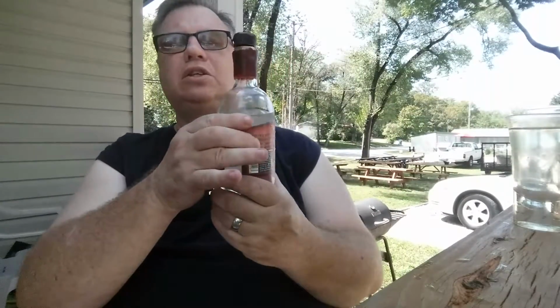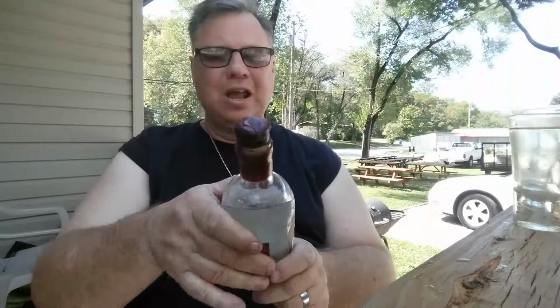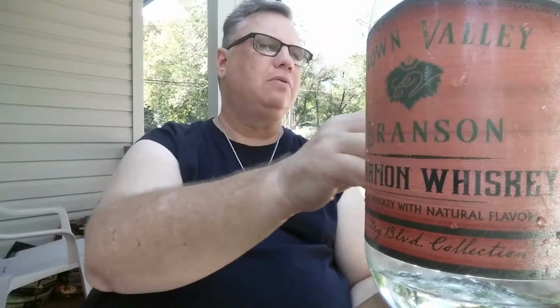Yeah, we got to Branson this weekend, so I thought I'd pick up a bottle. I'm not necessarily a cinnamon whiskey fan, but it is made right there in Branson, so I felt like I had to pick it up, and I hadn't had it before. I had a sample of it during a tasting. It is a 45% 90 proof cinnamon whiskey. It is an actual cinnamon whiskey and not a liqueur, as many of them are.